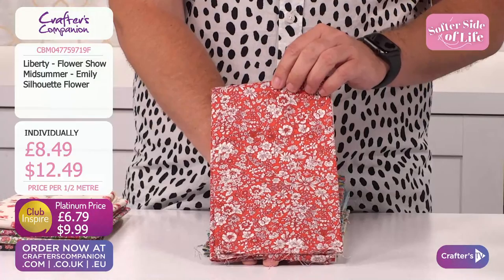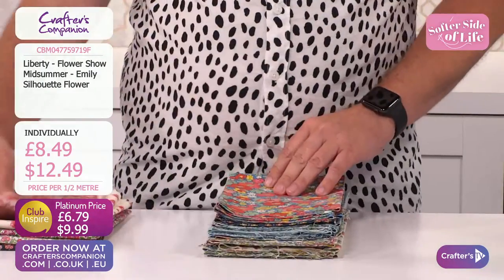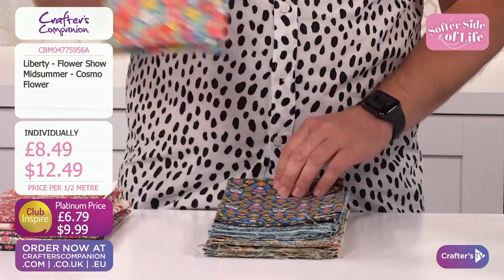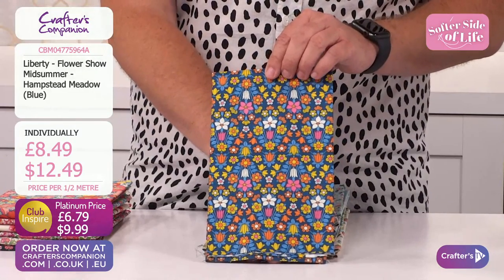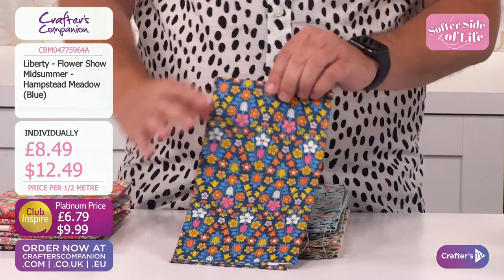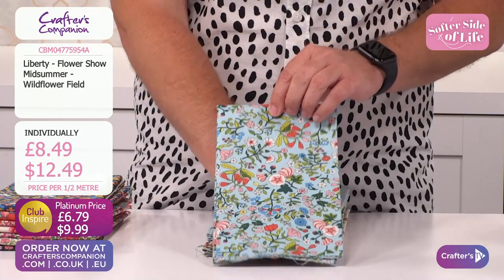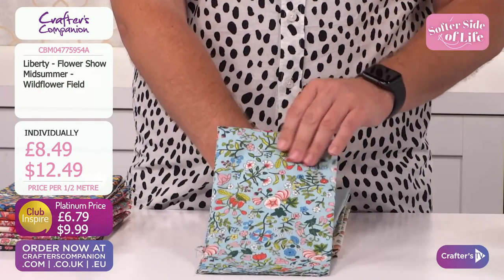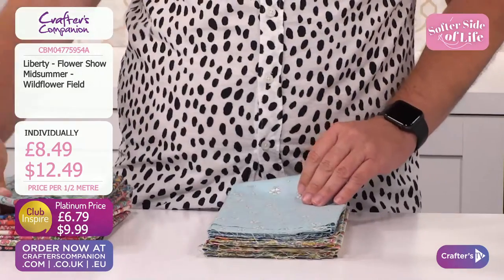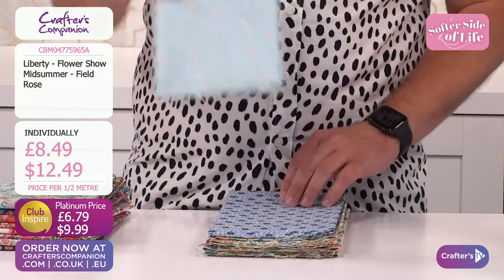This one here is the Emily Silhouette. 60% of your Emily Silhouette has gone. This one here is your Cosmo Flower. I love this one. 20% of this one has sold out and gone. This is your Hampstead Meadow Blue, half gone here. Really, really gorgeous design on that one. This is your Wildflower Field. How classy is that? I know you guys love this one. 70% it's gone. It's got almost a little bit of an Asian influence on it, sort of Far Eastern influence, I should say, on that beautiful colour there. You've then got the Field Rose, which is this one just here. 70% gone now on this one.